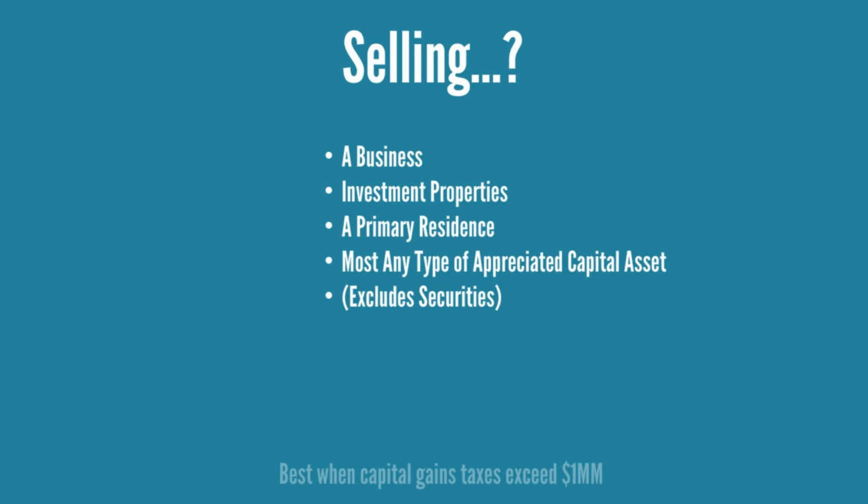Today, I'm excited to talk about a very unique and powerful strategy to managing capital gains taxes when selling an appreciated asset. This approach can be used when selling a business, a primary residence, investment properties, or any other type of asset, excluding securities, where $1 million or more will be exposed to capital gains taxes.